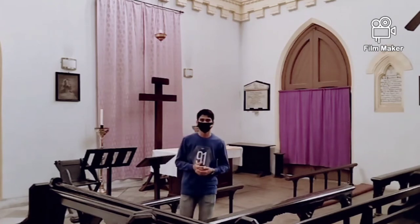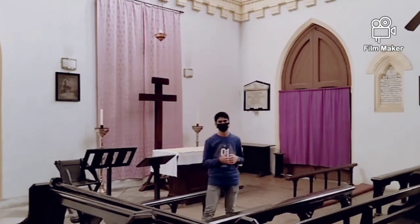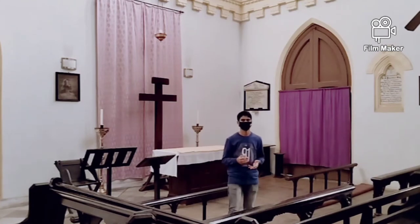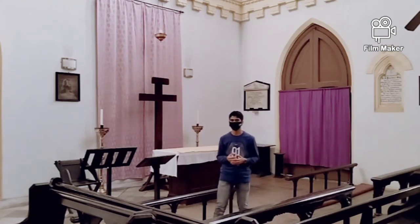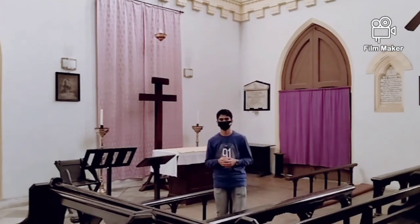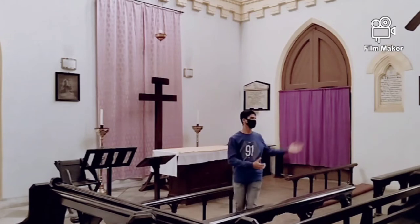His vision had always been very simple yet great. He wanted a combined plan for devotion and education, as he saw both of them to be equally important. He always felt that an uneducated man can never understand the importance of religion.